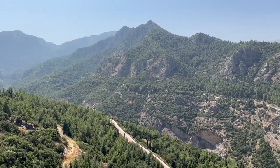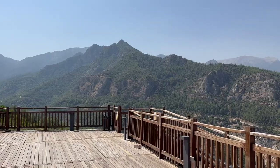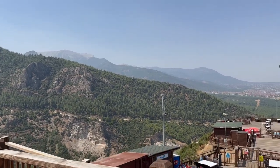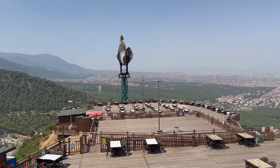Hello, everyone. If you are in Turkey, my suggestion for places to visit in autumn is Denizli. You should definitely visit this park, where you can do different activities as well as watching the city of Denizli from the top.